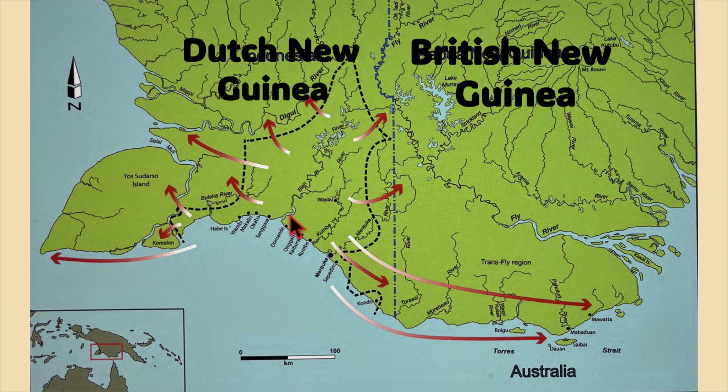On this map, the arrows show that the Tugeri travelled from their homeland in Dutch New Guinea in several different directions. Those who travelled east into British New Guinea arrived there during the northwest monsoon season, between December and April. Sea conditions in this season allowed their canoes to travel long distances. They attacked villages as far to the east as Mawata, near Daru, about 250 kilometres from the border.